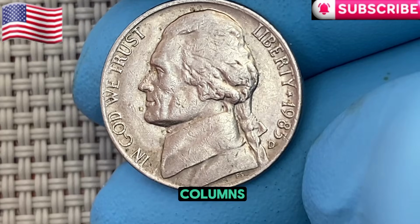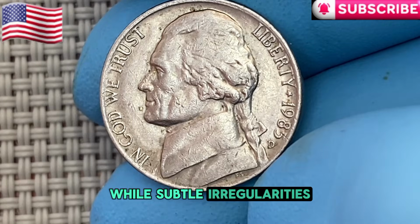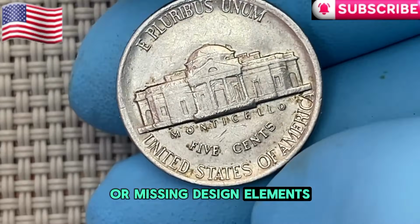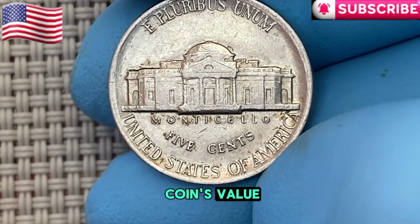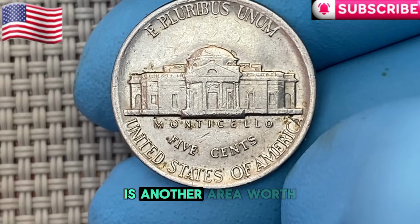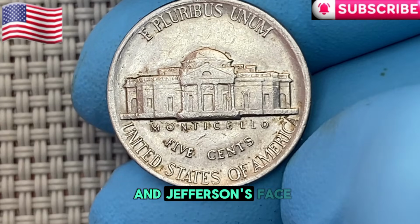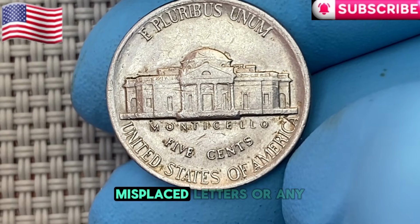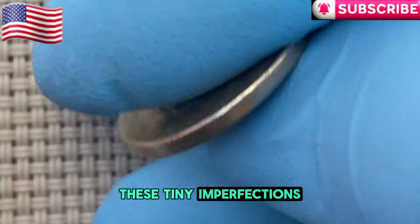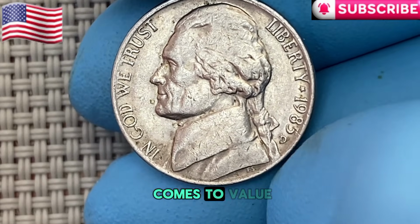Sharp details in the columns, roof, and steps can indicate a well-struck coin, while subtle irregularities, like doubling in the inscription or missing design elements, can significantly boost the coin's value. The obverse side, featuring Thomas Jefferson's profile, is another area worth examining. Carefully inspect the inscriptions and Jefferson's face for signs of doubling, misplaced letters, or any other unusual features. These tiny imperfections often go unnoticed in circulation but can make all the difference when it comes to value.